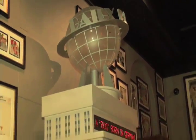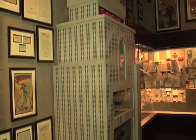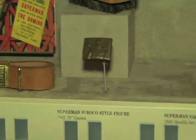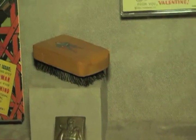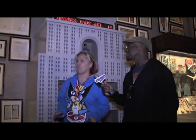The second tribute that we have in here is Superman. Superman, I feel like, is the character you're going to see in almost every single room in this museum because he is, again, iconic, but timeless. So we have the big replica of the Daily Planet here and some memorabilia down to even a belt with the Superman logo. And I think this is a shoe brush right here. So you can see it really expanded not just for kids, but for anyone of all ages.